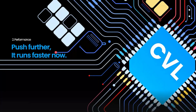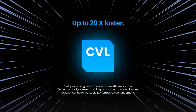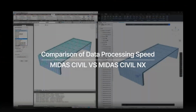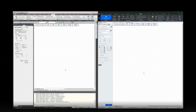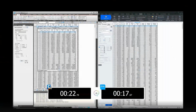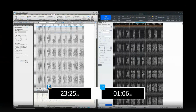Now let's talk about performance. The post-processing can now be up to 20 times faster. You can generate analysis results and reports faster than ever. Let's take a look. Let's say we are comparing the concurrent forces output for this model in Civil and Civil NX. So in Civil NX, it will take just about, let's say, a minute to extract the tables for the post-processing of this type of project, as compared to the older version of Civil, which takes about 23 minutes to extract the results.